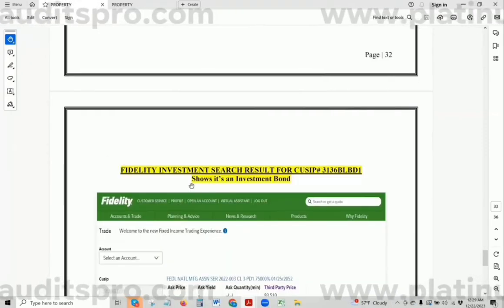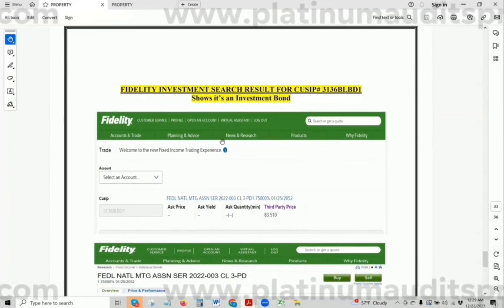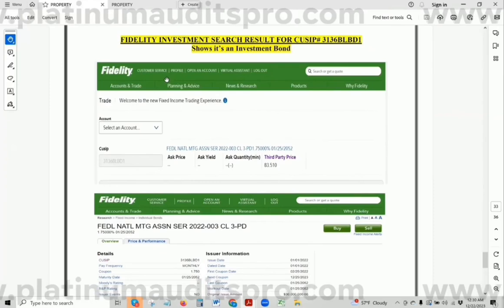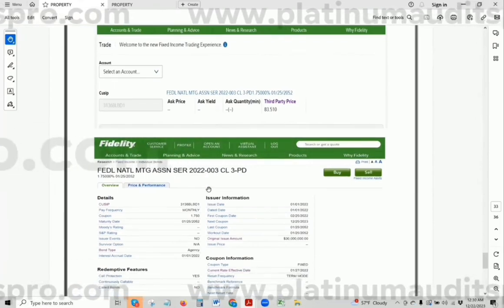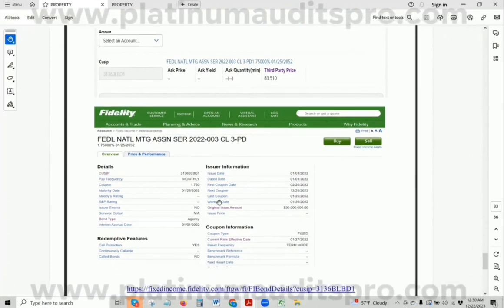And as we scroll down, we're just looking at some more technical data, more of the other classes here. Again, more classes. So you see these are all CUSIPs, factor CUSIP numbers. And then here, basically showing you the Fidelity Investment Search result for that particular CUSIP that you saw in the previous screen. And guess what? It's an investment bond. So, all this information has been uncovered and revealed now. And if you go on there and put in this particular CUSIP number, that's what you're going to see. This is the trust name, as you can see. Original issue amount about 30 million, it shows here. Yeah, so this is very crucial information.